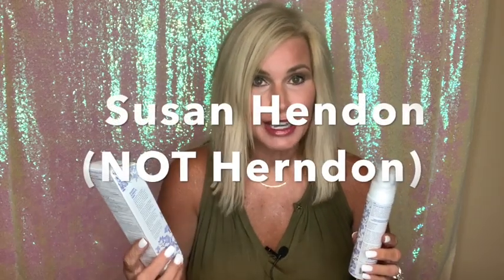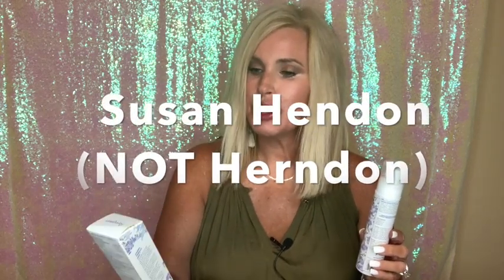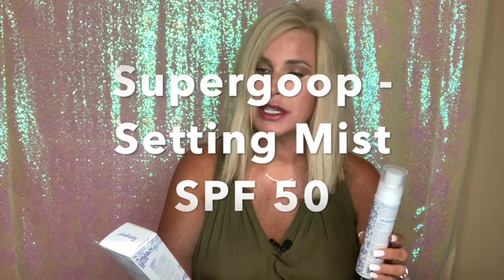I just don't. So I found something that I loved, didn't know anything about, used it on the cruise, and it was wonderful. It is this, it's from Supergoop. Got it at Sephora. Thank you, Susan Herndon. She helped me with this. Supergoop, it is a Defense Refresh Setting Mist, broad spectrum sunscreen, SPF 50, water and sweat resistant for 40 minutes. It says spritz over your makeup to refresh your UV protection.